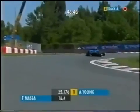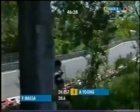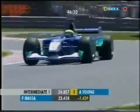So we'll be keeping a close eye on the progress of that BAR Honda this weekend. We're looking at Felipe Massa on track, another track for him to learn, John. As a new driver coming to this track, what's he really got to concentrate on? What's he looking for here? Well, he's got to really sort out the braking zones. That's the most important part of this circuit, and it's very easy to outbrake yourself.